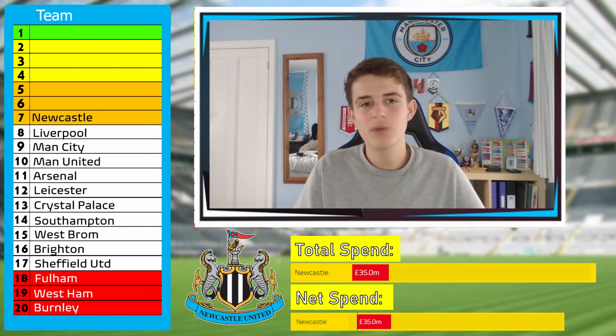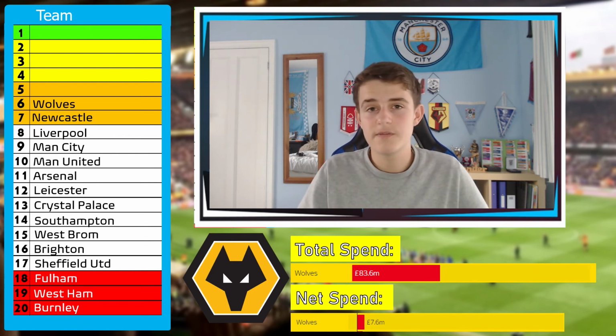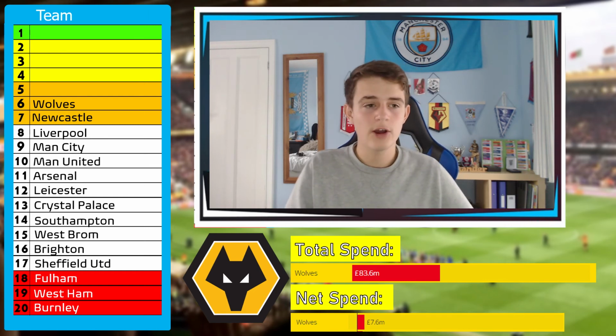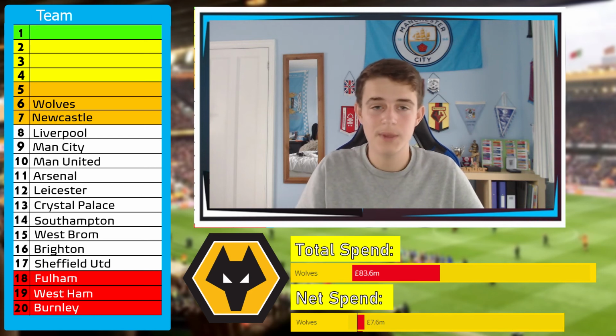In 6th place, we have Wolves with a net spend of 7.6 million. Once again, they've heavily invested in the Portuguese market with their super agent. Semedo is a very, very decent right back. Obviously, even City were linked with him not too long ago. They got him as a replacement for Doherty. Doherty obviously was very good for them. He's a good piece of business for Tottenham. But Semedo is an excellent, excellent right back choice for them to have.